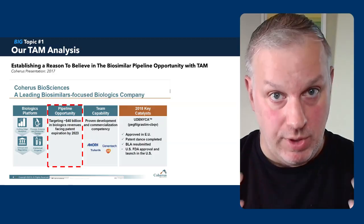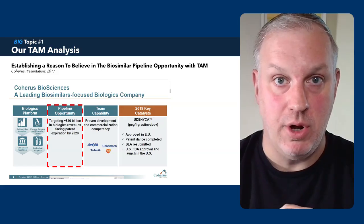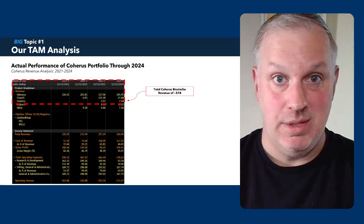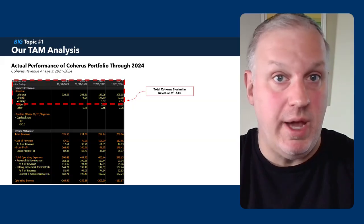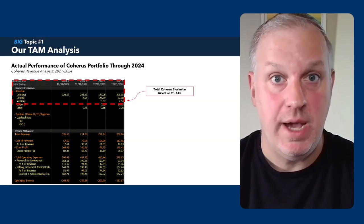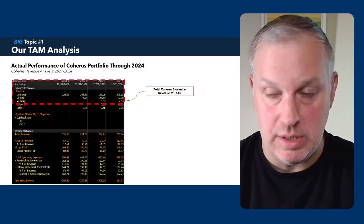Whereas in reality, when we look at the revenue for Coherus's products from 2021 to 2024, it was about $1 billion. And this is not a judgment or any type of position on how successful that portfolio or the execution of it was in the US market, by no means. In fact, Coherus and how well they did with some of these products is seen as a success.